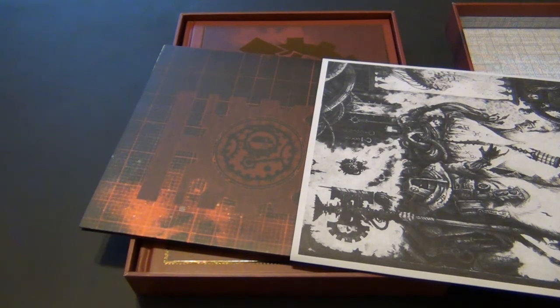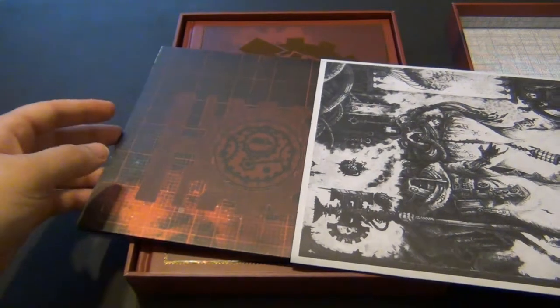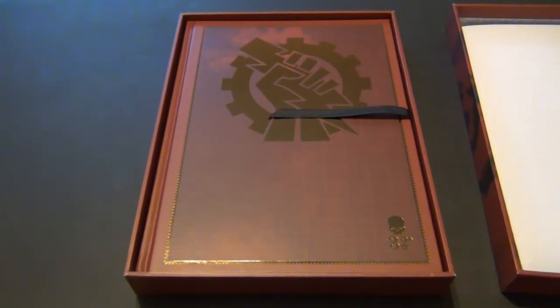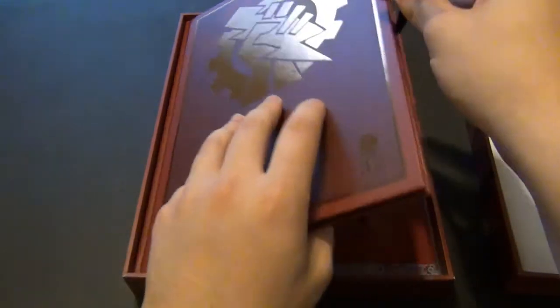Anyways, on one side of it is the concept art for the Skitarii miniatures, and on the other side, this side, is the picture of Mars from space, which is pretty cool. I never really gave much thought to what planets really look like in 40K, to be honest, but seeing a picture of it made me think about it, and I thought it was kind of cool. So now we're staring at the Codex itself, but we'll look at that last.